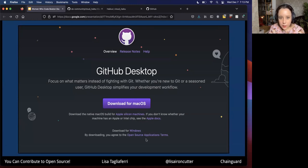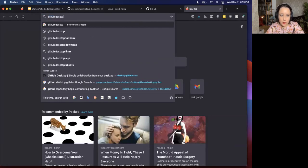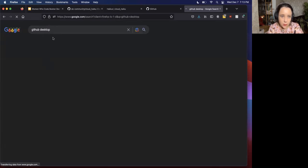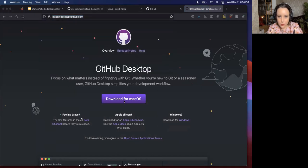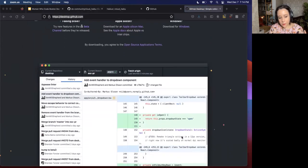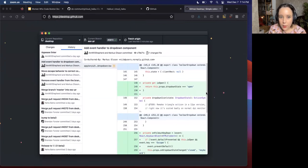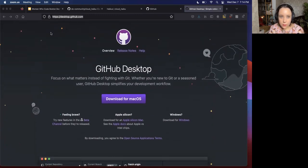The other thing that I would like you to do is download GitHub Desktop. And I will find that link for you. It's desktop.github.com. This is a graphical user interface that's a little more user-friendly for beginners who are not so familiar with Git. This is what I'm going to talk through for how to start your pull request with the Cloud Haiku repo.